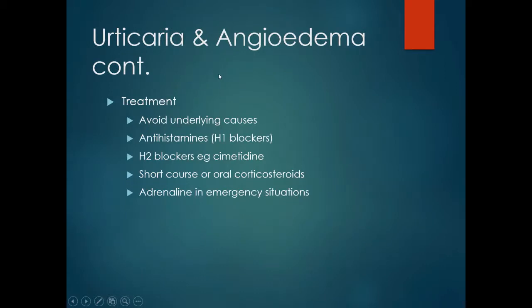The treatment involves avoiding underlying causes. Antihistamines, H1 blockers may be effective, and you may add on to this H2 blockers such as cimetidine. A short course of oral corticosteroids may be of benefit, and adrenaline may be required in emergency situations, particularly if angioedema of the upper airway.